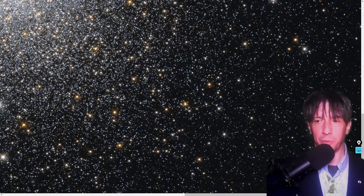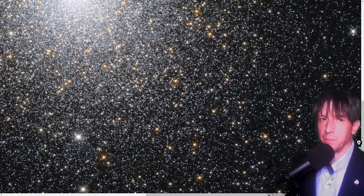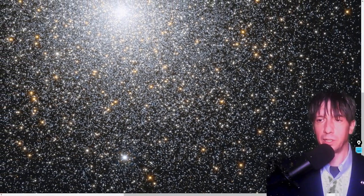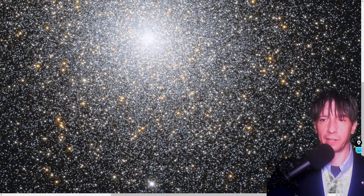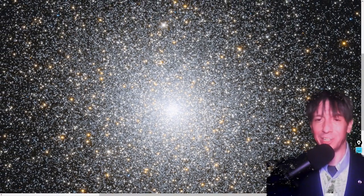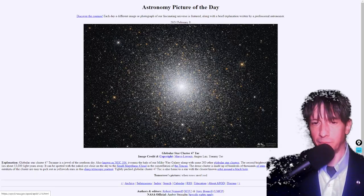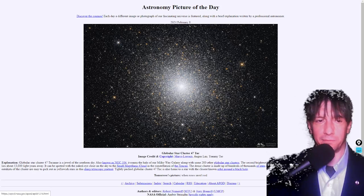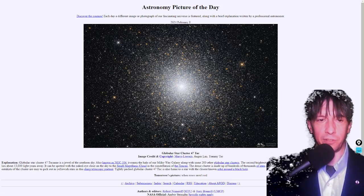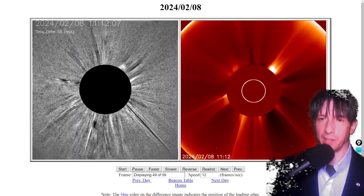Our astronomy photo of the day is a globular cluster in the halo of the Milky Way galaxy. Now, globular clusters are like miniature galaxies within galaxies usually. This one is kind of orbiting the Milky Way galaxy, we suspect. And globular clusters are areas that have a rather radially shaped series of stars orbiting a common center of gravity. That one is known as 47 Tucanae, also known as NGC 104 from the New General Catalog.